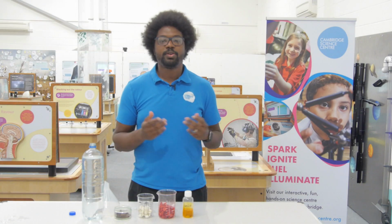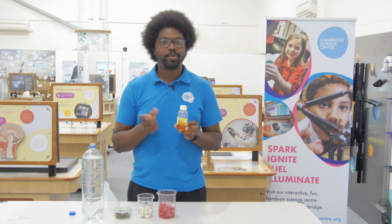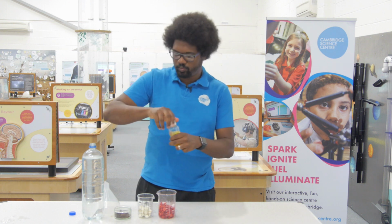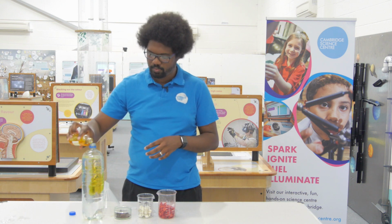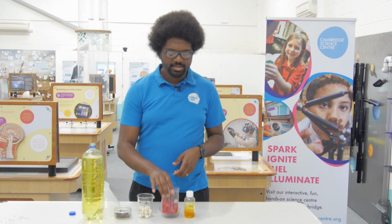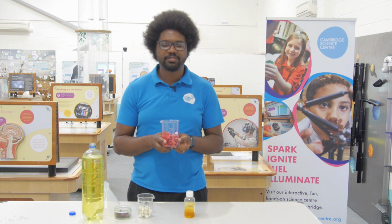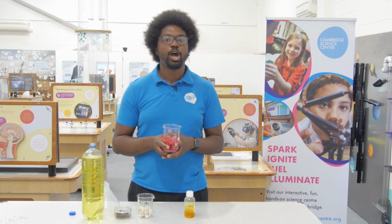Thanks, Alex. So in order to make our blood, we're going to use this yellow liquid, which is going to represent plasma. Plasma transports the substances and nutrients in our blood around our body. The next thing in our blood are red blood cells. Today, they're represented by these oat rings, which have been soaked in red food colouring. And if you haven't guessed it yet, red blood cells are what gives our blood the red colour, and also they are what are used to transport oxygen around our body.